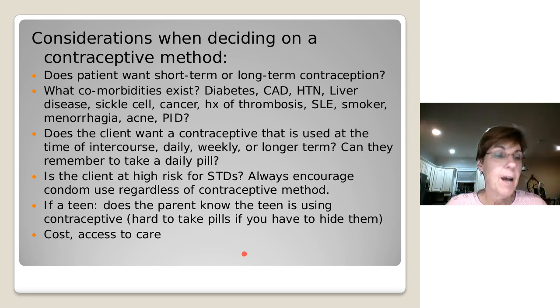But ask them how many partners in the past 3 months, how many partners in the last year, are they in a monogamous relationship? Do they have casual sex? Do they always use a barrier method? Because the risk of STD may help you decide whether or not they are eligible for an IUD.